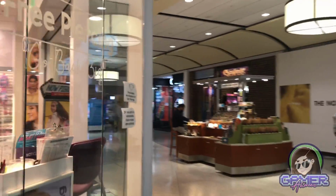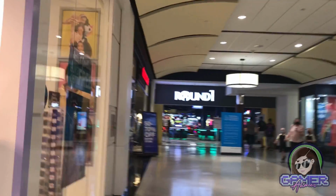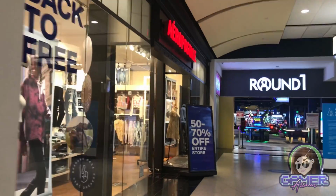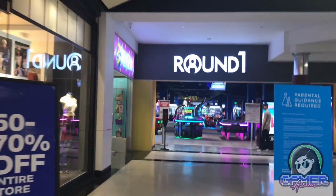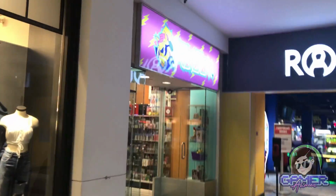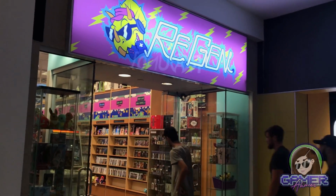as I was approaching the Round One area, which is that really awesome arcade and entertainment spot, I noticed that we had ReGen. So that store is just so much larger than the White Marsh location. It just was jam-packed. It used to be an old GNC or something like that, and they kept tons of shelving and just some really awesome designs in there.